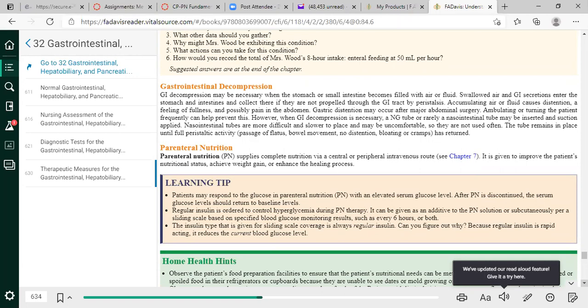GI decompression may be necessary when the stomach or small intestine becomes filled with air or fluid. We swallow air, and GI secretions collect in the stomach and intestines. If they are not propelled through the GI tract by peristalsis, accumulating air or fluid causes distension, a feeling of fullness, and possibly pain in the abdomen. Gastric distension may occur after major abdominal surgery. Ambulating or turning the patient frequently can help prevent this.